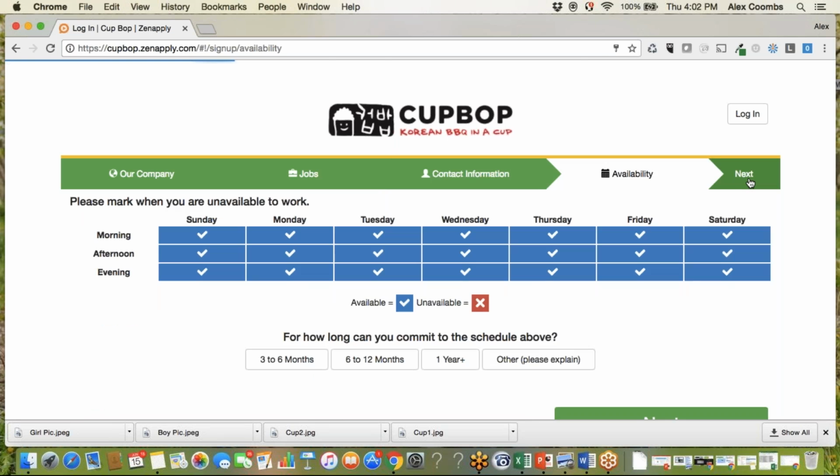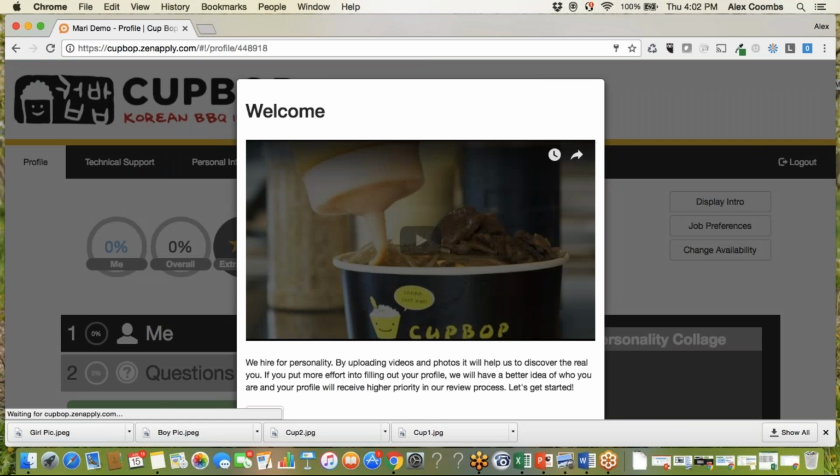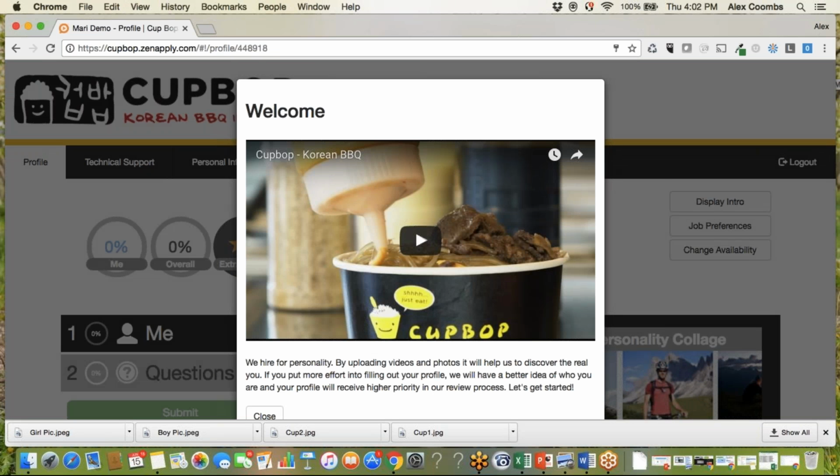Once they fill out their personal information, we can also capture their availability. So say in this example, they can work every day except Sunday, and they can commit to that for the next 6 to 12 months. Okay. And then once they press next, this is where we really set ourselves apart from other hiring platforms. We want to create what we call the interview before the interview.